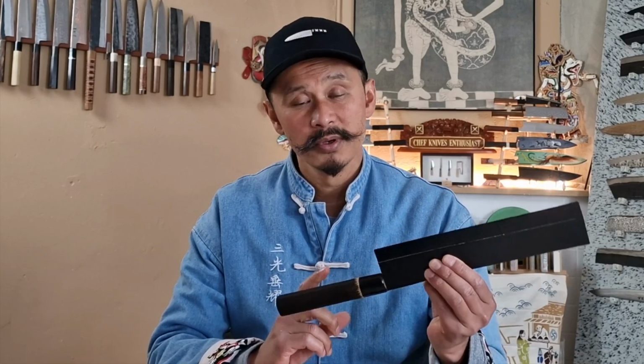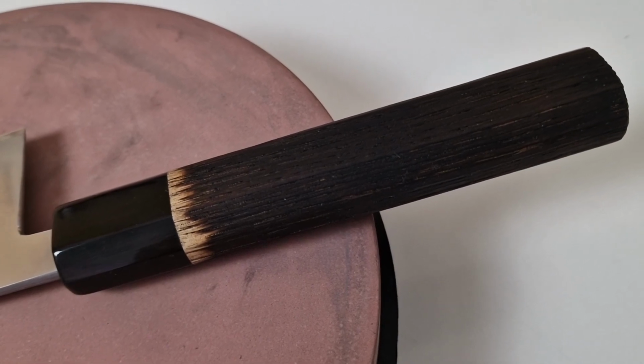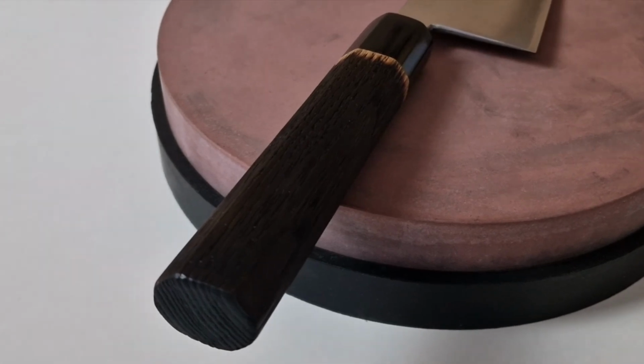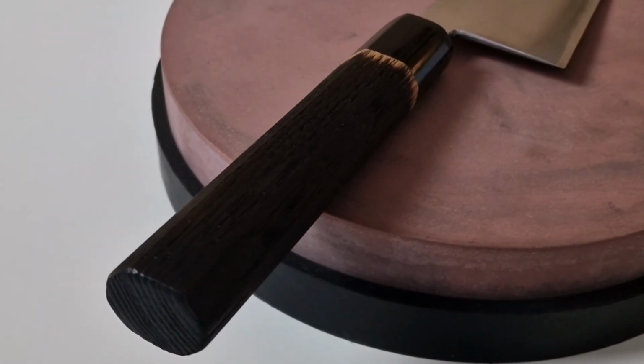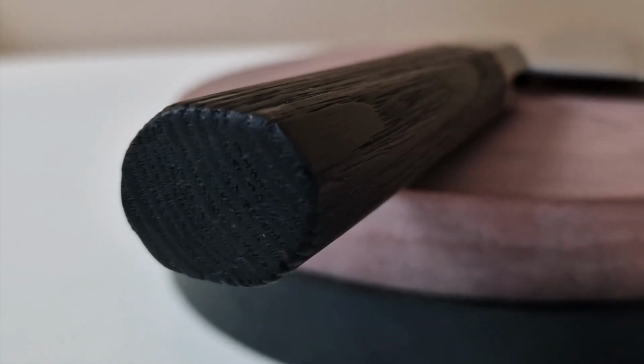This beautiful burnt chestnut handle was a free upgrade that Maksim has given to my knife. It was made in Sanjo, just like the knife, and is quite a classic example of a traditional Japanese handle from Sanjo. Maksim also added the original whole wood handle in the box, but Maksim told me that this burnt chestnut handle would definitely be an upgrade. I must say he was right.